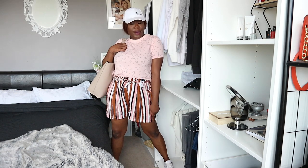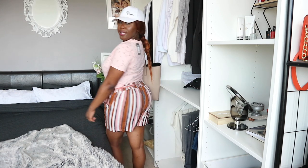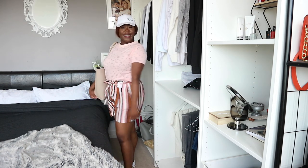Look at me looking. I don't know where I'm going with this, but it just looks pretty. This is the back. I look like I'm going to play tennis, but it's cute, isn't it? I love it. What else did I get? Let me show you guys what I picked up for the boys, because I think I'm going to leave this hat on.